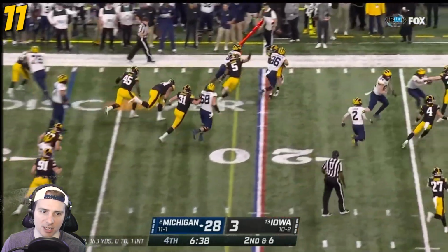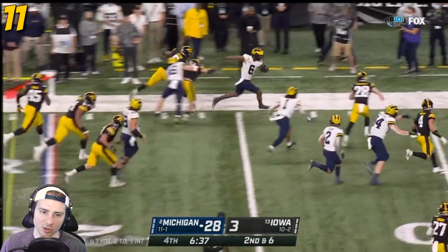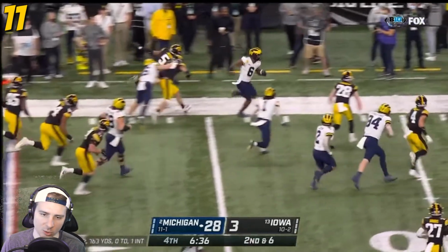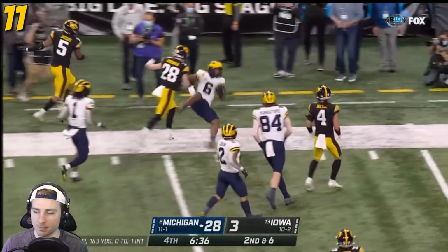I think this is about as maximum yards as you can get and just really well executed. Only possible improvement would be Andrel Anthony picking up the safety a little better. That probably could have gotten a cutback lane if he was closer here, engaged with 28. Instead, 28 pushed him out of bounds, but still really nice play design and really well executed.